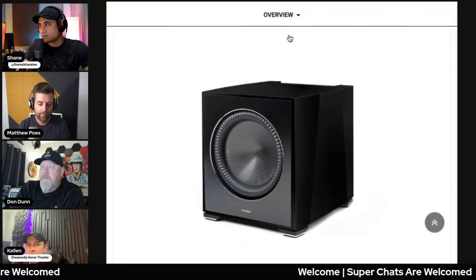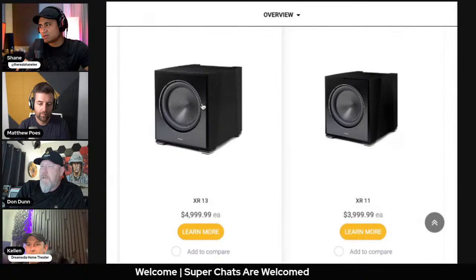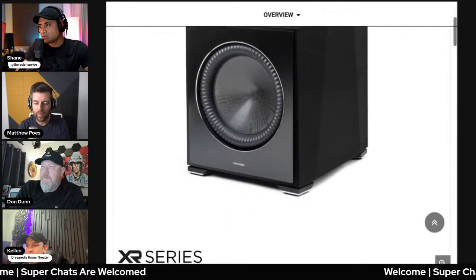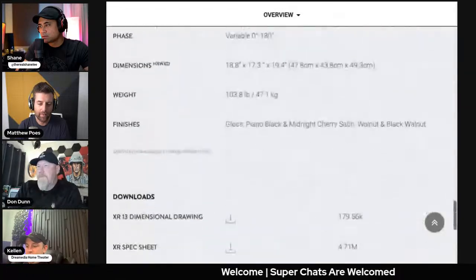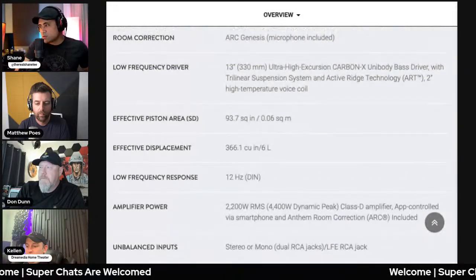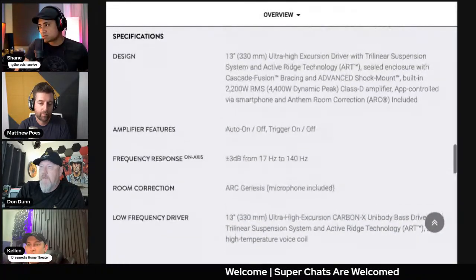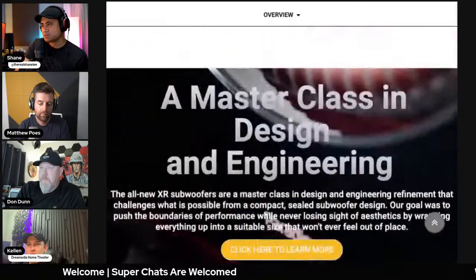Let me see. You've seen the drivers in their Persona series? Oh, hold on, that's the XR11. Here's the XR13. I think that's the one I was thinking of. So I guess there's two. I didn't even know there were two sizes. Should probably pay attention. No pictures. I don't see anything else. 12 hertz, wow, impressive. 17 hertz, 140 hertz. Cool. 13 inch, just a single 13.